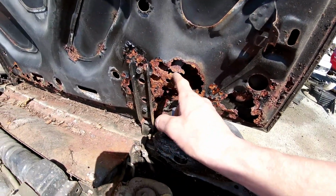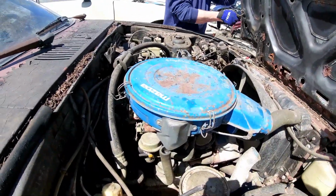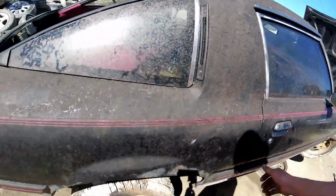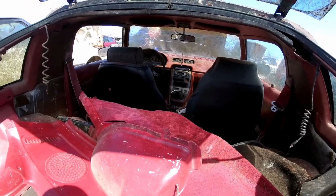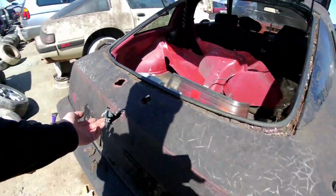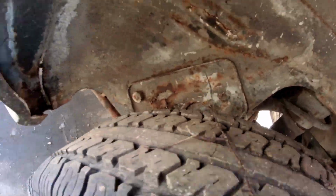How does that even happen? This thing's roached. It does turn over though. You might find good parts in it. Red interior. Oh, this door's locked. Oh, this is a spray painted red interior. This one's custom. How about that? Where they dug this thing out of? Oh, they just grabbed it. Bin rot? It's got bin rot. That's unfortunate.